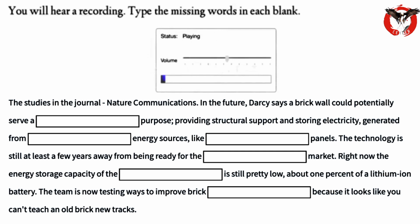The study is in the journal Nature Communications. In the future, D'Arcy says a brick wall could potentially serve a dual purpose, providing structural support and storing electricity generated from renewable energy sources, like solar panels. The technology is still at least a few years away from being ready for the commercial market. Right now the energy storage capacity of the bricks is still pretty low, about 1% of a lithium-ion battery. The team is now testing ways to improve brick performance, because it looks like you can't teach an old brick new tracks.